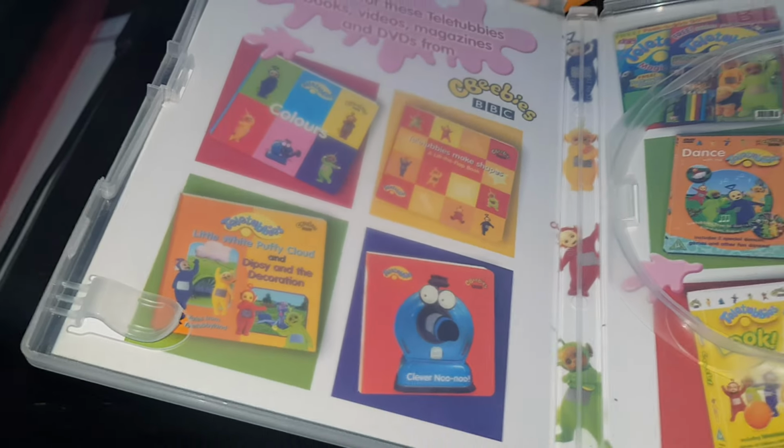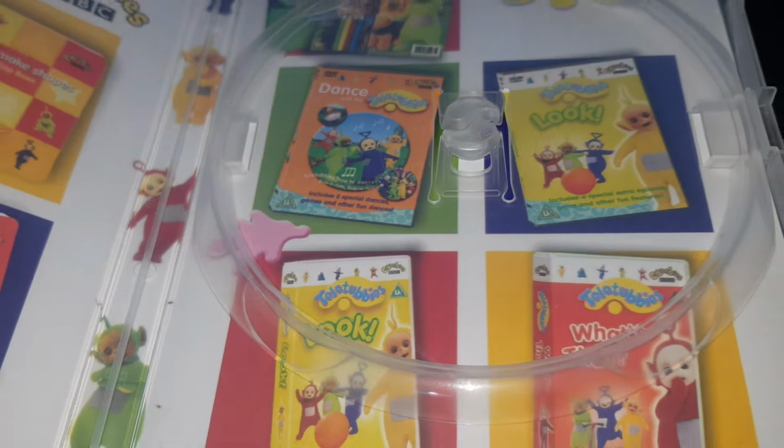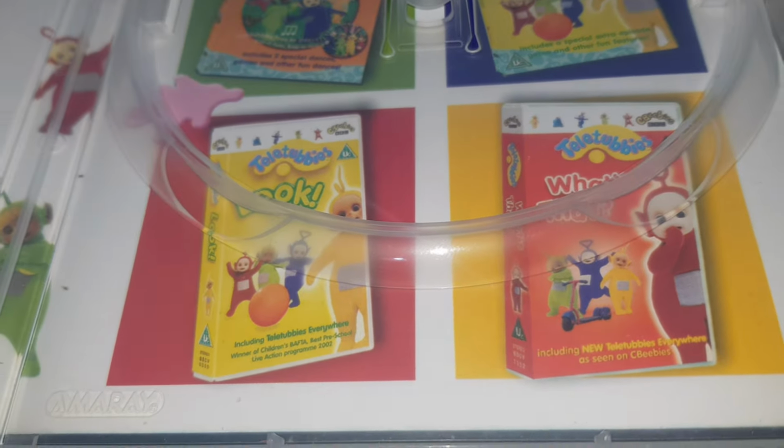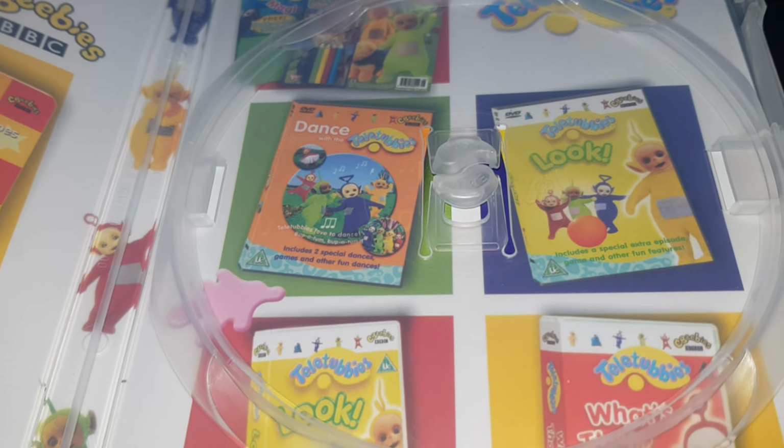On the back, it has the advertisements for the Teletubbies books, the magazines, I used to collect them as a kid, and some DVDs and videos. It has the advertisement for the videos What's That and Look, and the DVDs Dance with the Teletubbies and Look.